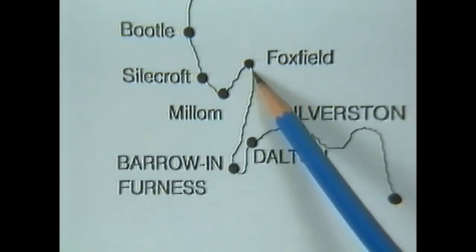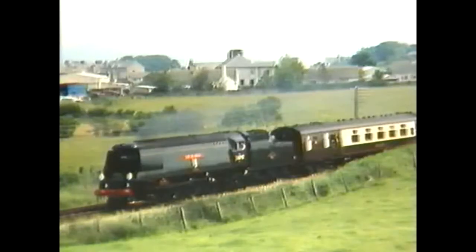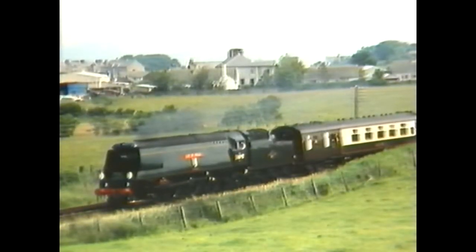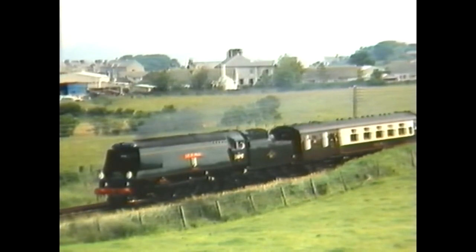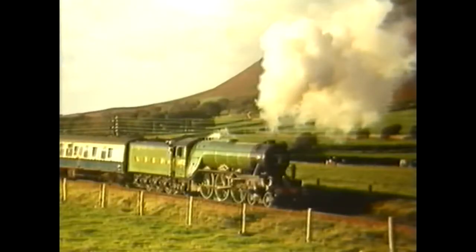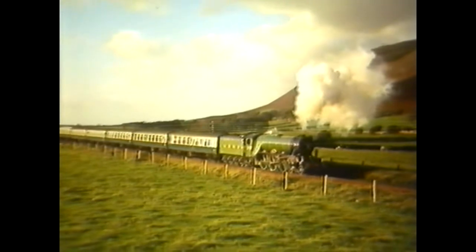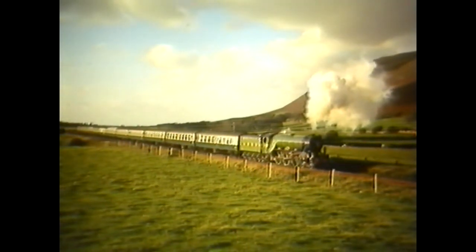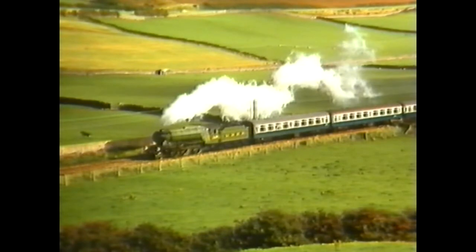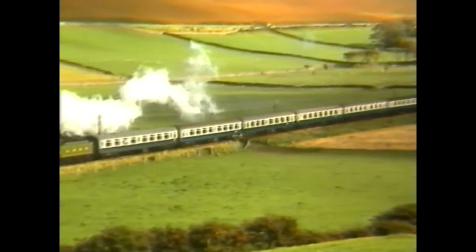Back to today, and our journey round the coast, on from Foxfield to Millom, some 5 miles or so. Preserved West Country class loco from the Southern Railway, City of Wells, is on a charter train run by British Nuclear Fuels. And the famous engine Flying Scotsman, going the other way near Silecroft on a glorious sunny evening. Going our way is Grizzly V2 class Green Arrow with 13 on.